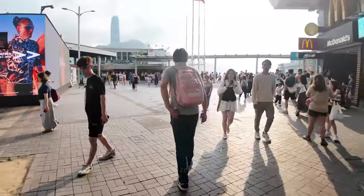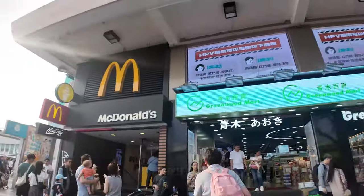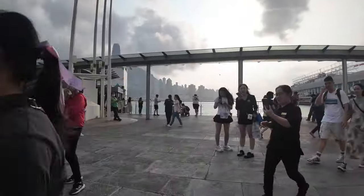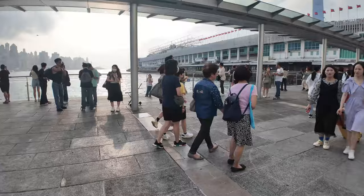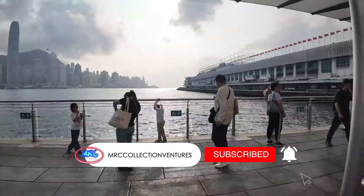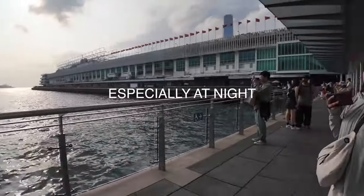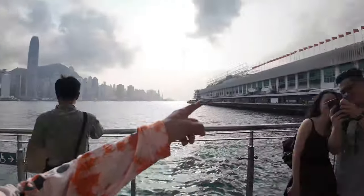Okay. Ooh, nice view, guys. Goodness. Alright, so McDonald's is right there, the flag of Hong Kong, the harbor view. I prefer you walk all the way from the MTR to here, especially at sunset, guys. Look at that really nice view. There's a lot of tourists because this is a tourist spot.